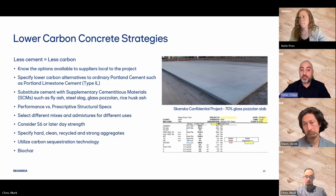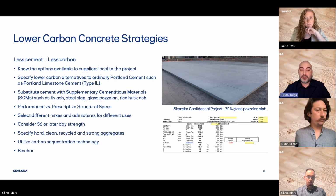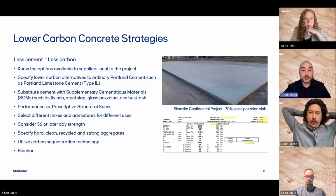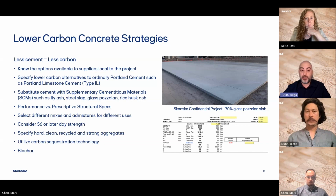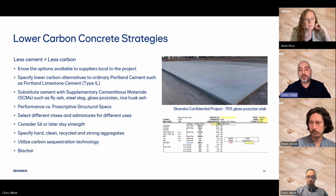We talk about performance versus prescriptive structural specifications. Working with your structural engineer and focusing on performance-based structural specs can unlock many opportunities. And evaluating different concrete mixes and admixtures for different uses can also make a significant impact. And there are lots of promising carbon sequestration technologies and startups coming up to the market. It's important to pilot those products in your projects, giving them a chance to prove their concept.